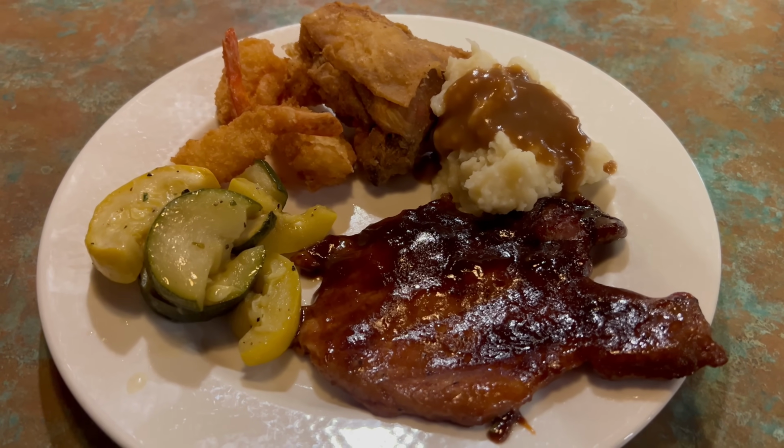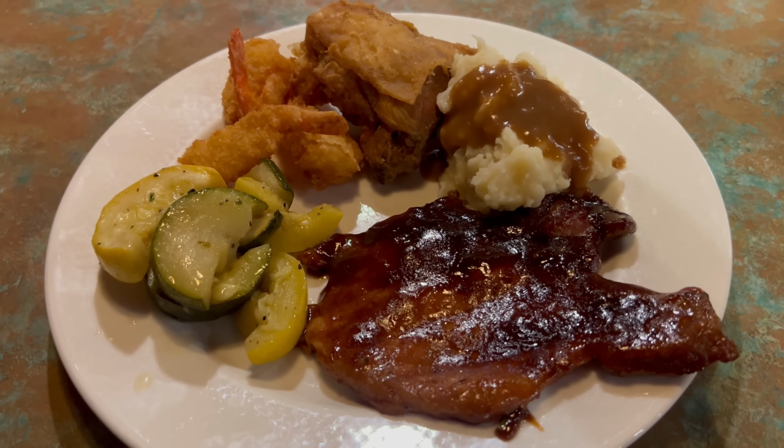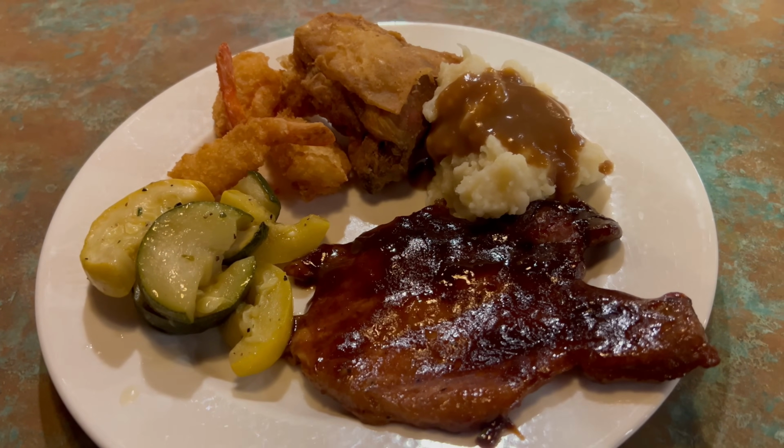All right, everyone, so I'm back with my first plate, and with my first plate, I went with a lot of their comfort items. I got their barbecue pork chop, as well as the fried chicken, some fried shrimp, mashed potatoes and gravy, and their zucchini. Time to see how this newly reopened buffet is. Let's give this all a try.